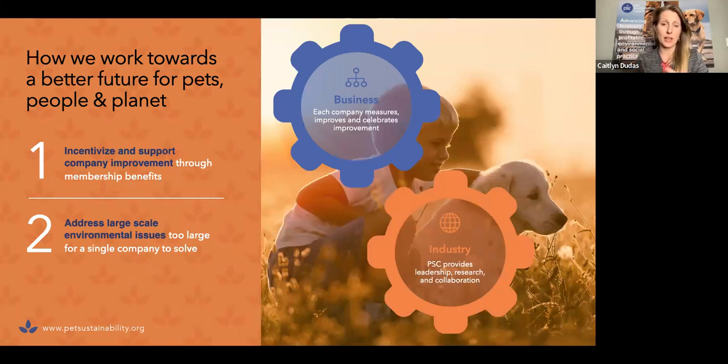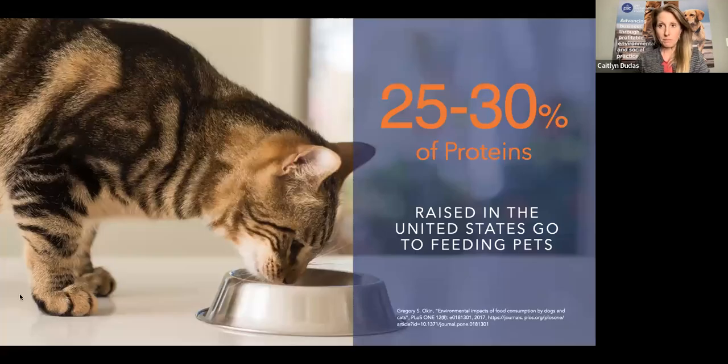We have identified sustainable proteins, sustainable packaging, as well as diversity, equity, and inclusion as the three cornerstone initiatives that PSC helps to lead in our industry. So we only have a pretty short time today, and the document, if you've downloaded it, is pretty extensive. So I'm going to spend a majority of today really talking about the 4 factors, what each of them means.